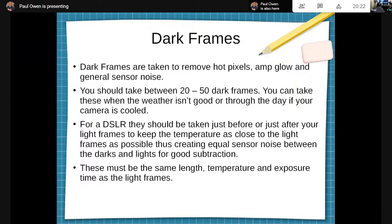And the reason for that is you want to keep that temperature on the sensor as close to the light frames as possible, and thus creating more equal sensor noise between the darks and the lights for good subtraction. Now, if you're using a cooled camera, which I am, and a lot of people are, which is not a DSLR, but a special astro cam, and those have coolers built into them, so you can keep your temperature consistent. So whether it's in the middle of the day, the middle of the night, the atmosphere around doesn't make any difference. It's how cool you can keep that sensor, and by having a cool camera, you can control that completely. So that's basically the difference between a cool camera and a DSLR, and the importance of having those dark frames being taken with a DSLR at the same time that you're taking your lights.